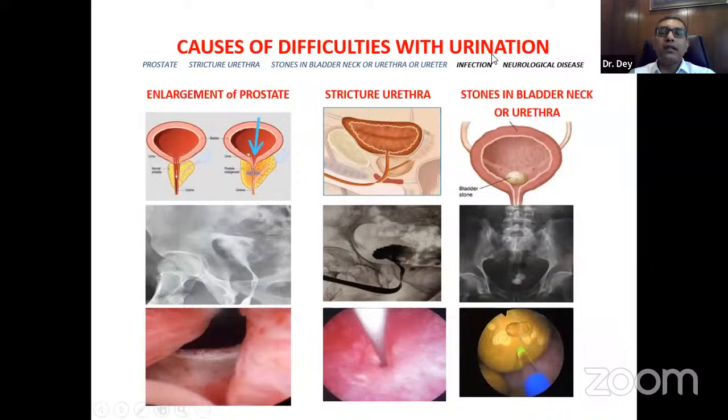So, causes of difficulties in urination. I use this general term, difficulties in urination. One is the prostate, all the diseases of the prostate, be it BPH, be it carcinoma of the prostate, be it prostatitis. Other is stricture urethra, other is stones in the bladder, bladder neck, urethra or ureter, other is infection, other is neurological disease. You should remember all this.